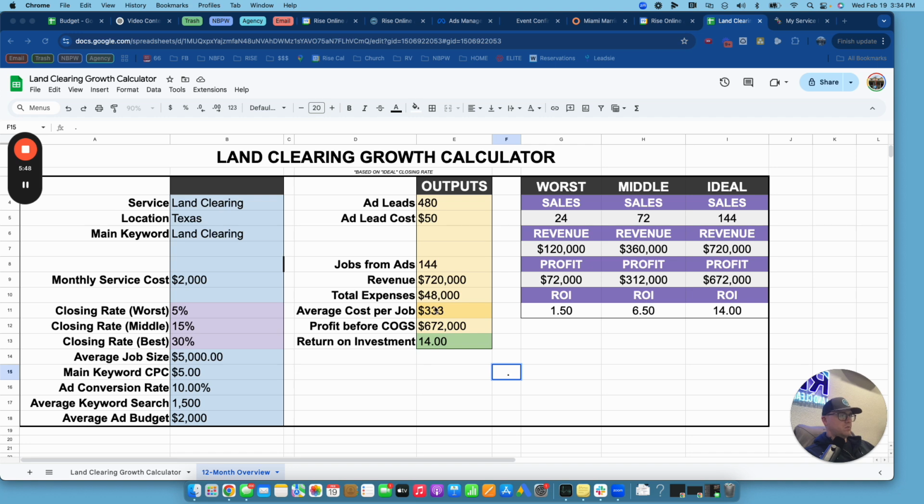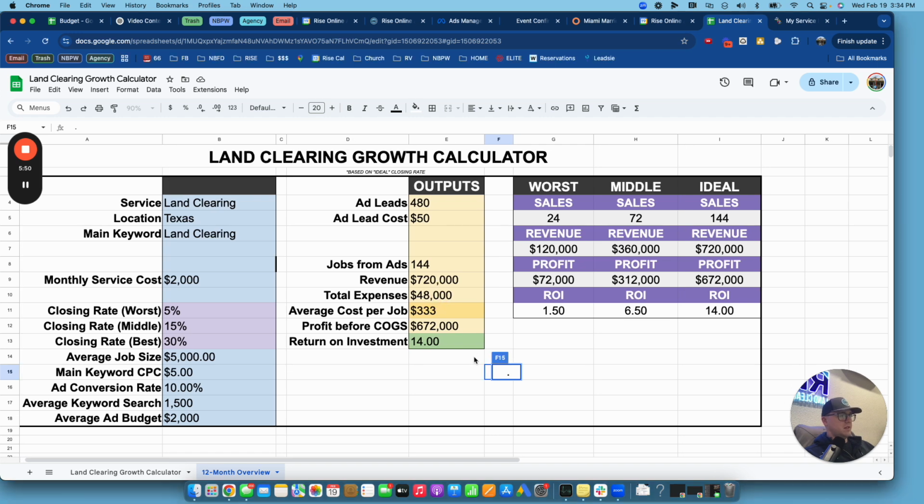A lot of people, when they're in our process, they look at the idea of $48,000 and they think, holy cow, $48,000, that's a lot of money. But when you look at $48,000 versus $720,000, not quite as much money. And this is on the lower end, right?